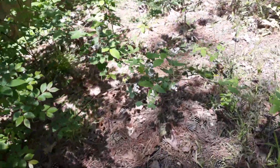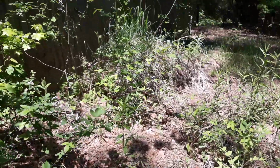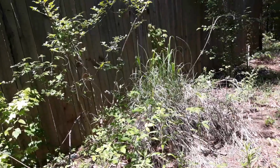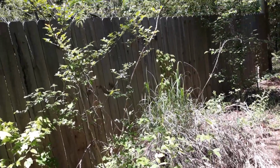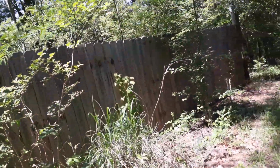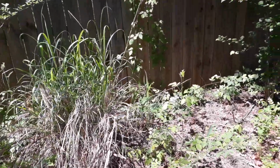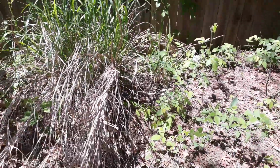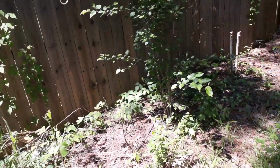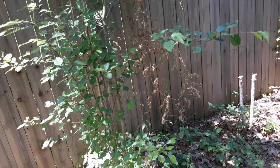Like I said, these are blackberry vines coming up. There's a pin oak tree. And I guess that's another crepe myrtle there too. I guess I was crepe myrtle crazy. And this is another one of those plants with the legs. I don't know what the name of that is. And here's another crepe myrtle. No, this is not a crepe myrtle.